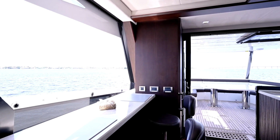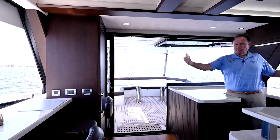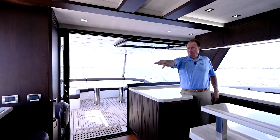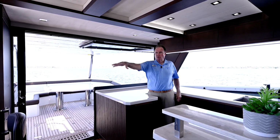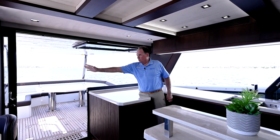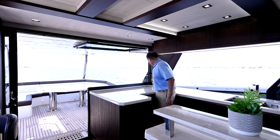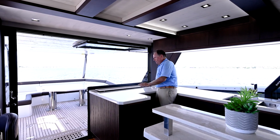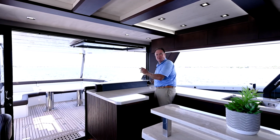When you take a look at this boat, we have the platforms, the balconies up right now, but if they were down, the countertop over on the starboard side opens up. You got extra bar stools out there. Like a lanai, the doors all fold over to the starboard side. The window here is opened up, and I've got a 50-inch TV right here that'll show back to the back deck so you can really enjoy whatever you might want to watch.